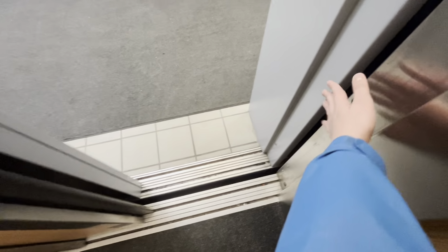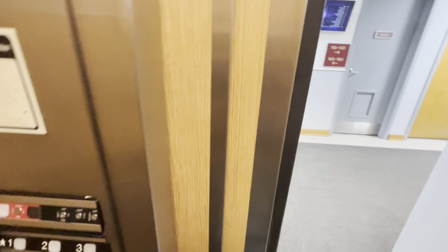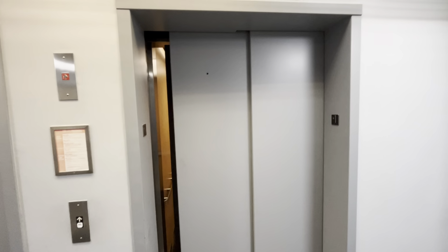This thing's got an electric eye and a bumper. So, this thing's got electric eye, as well as, of course, the good old bumper. So, send you up. There it goes.